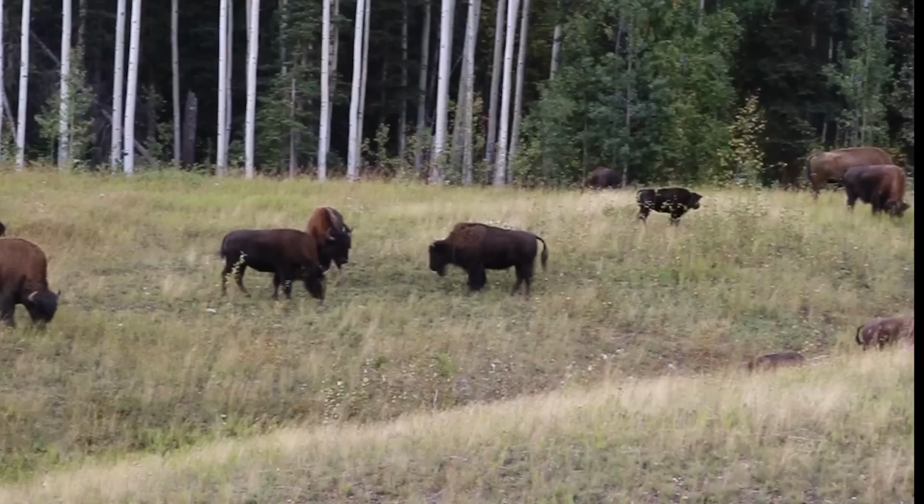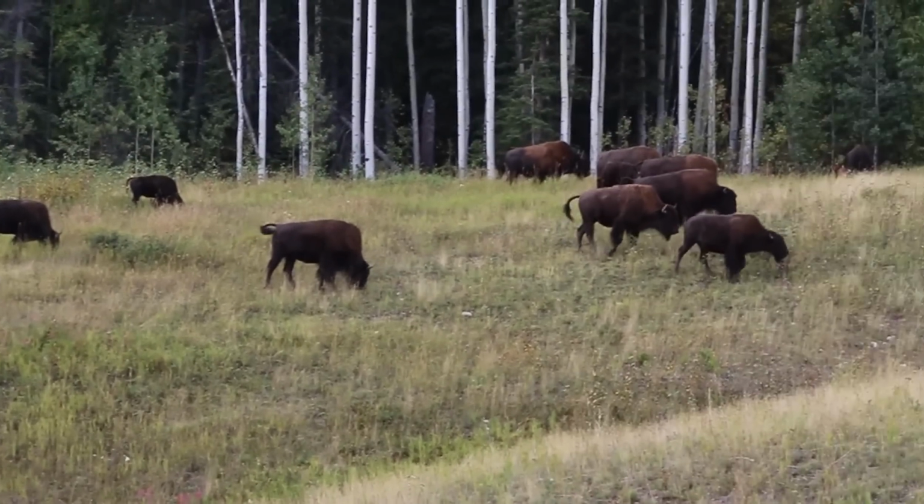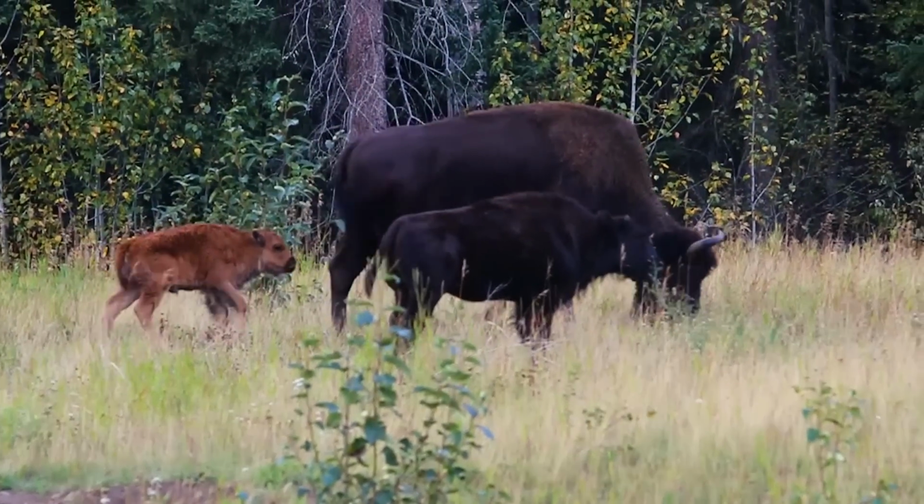Sorry. Hey, you remember that time when I said if I found a buffalo, I would stop and take pictures and videos of it? Well, I found one. So there's a herd of buffalo right there. It's a freaking jackpot or what? I think I got my fill of buffalo for the day. Time to hit the road again. Got another hour, I think, till we get to the hotel.